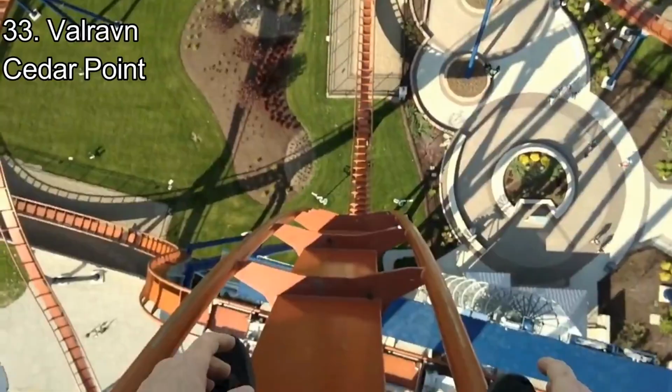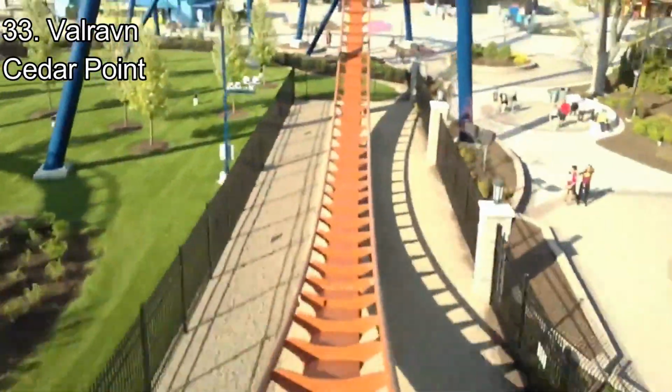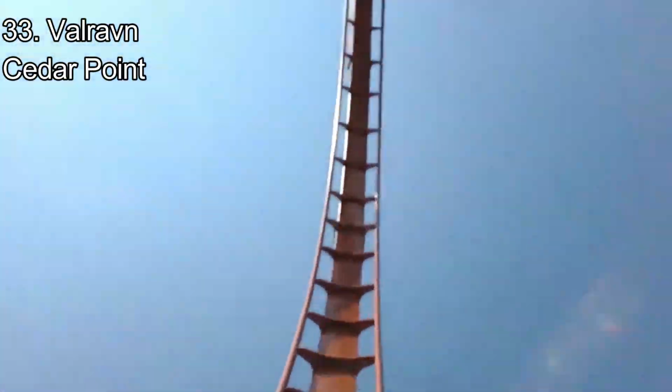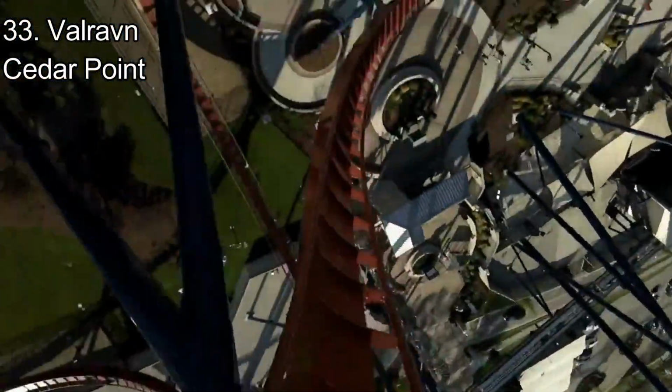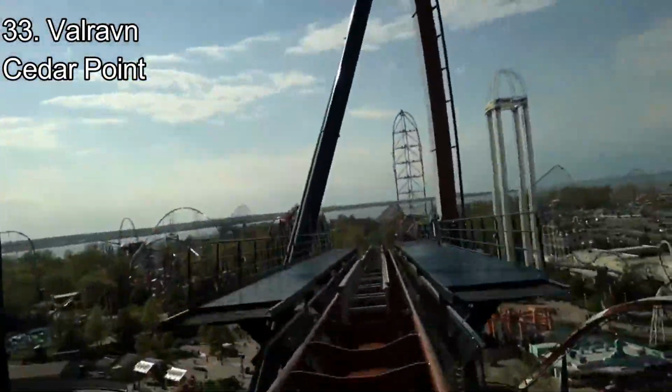33. Valravn. This ride isn't the most intense coaster, and it has a very bad rattle over the midways of Cedar Point. But this ride has some great sensations. Hang time is everywhere throughout this coaster on each inversion. Also, the drops in airtime hill provide some good floater airtime, and you just can't go wrong with a drop on a dive coaster.